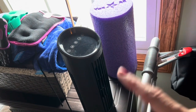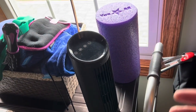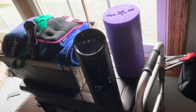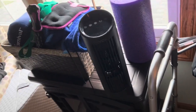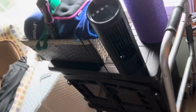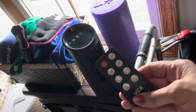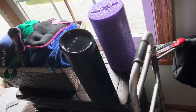But anyway, I bought this because I had a regular circular fan here when it was very hot, obviously. And then every time when I first had the surgery, I had to tell Phil, can you turn the fan on for me? Can you turn it off for me? Because it's very hard for me to get in and out of the bed. So I bought this because it actually has a remote. So I felt bad telling Phil to have to keep turning the fan on and off. And it actually works really well, and it has a little rotation, and it's pretty cool.